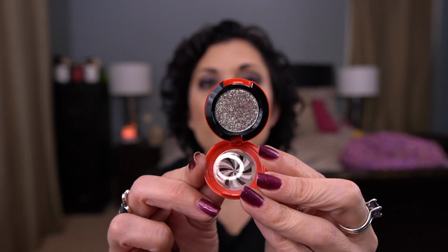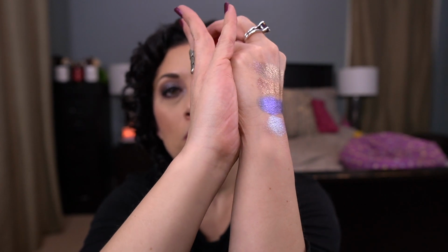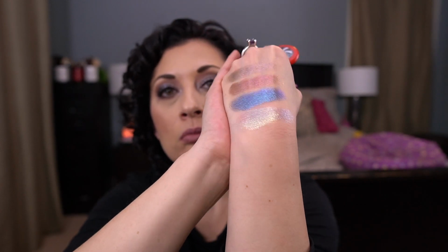And you know, sometimes it's hard for my camera to pick up duochrome, but these are picking up pretty well. They're all beautiful, but whoa. Like, I am tempted to get a backup of at least one or two of these. The last one, this is the one that I swatched in store that I didn't originally purchase, and I was like, oh, I need that one.